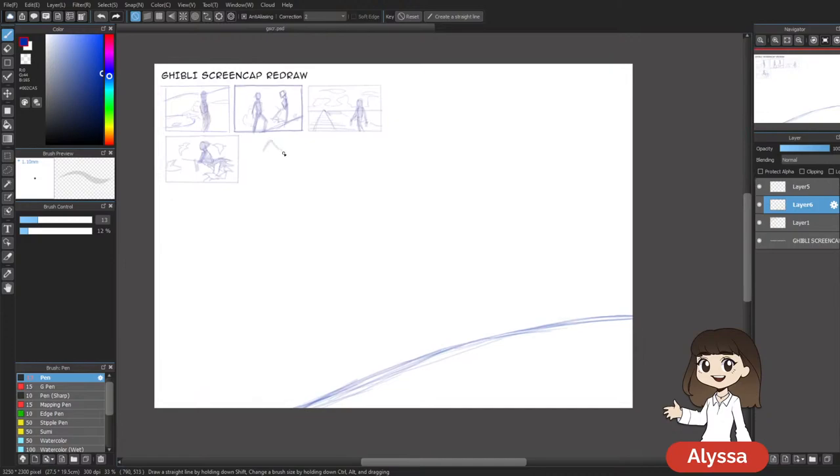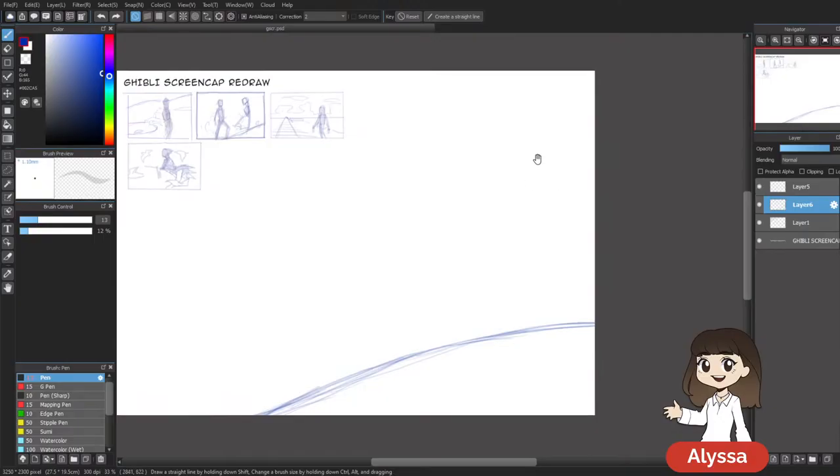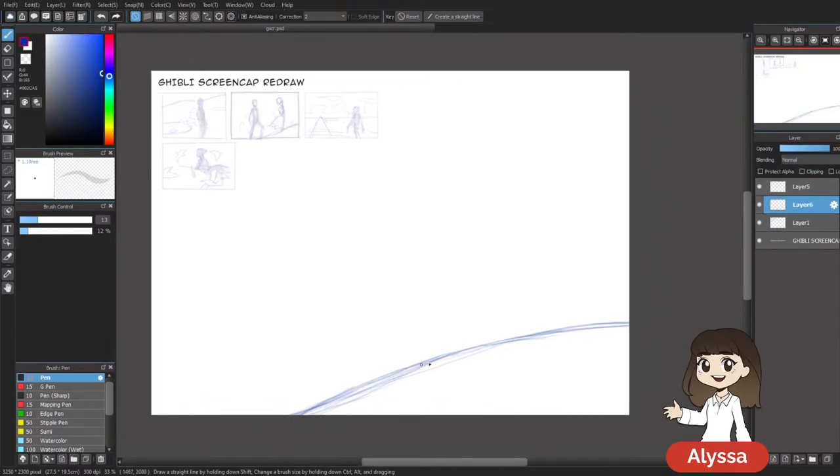So I'm gonna do this one to get started, where Howl is looking off to the side, and then Sophie is there. She's just there. In the thumbnail, her eyes are closed, but I'm gonna make them open when I draw them. So let's see. I'm gonna try my best to focus.